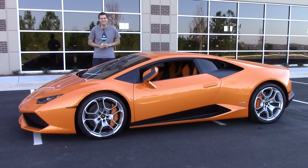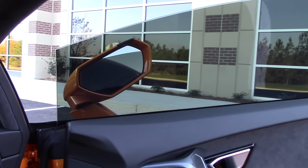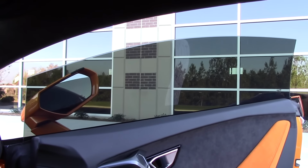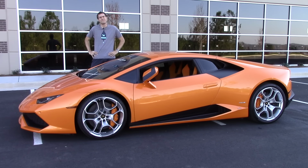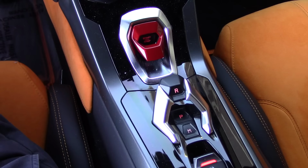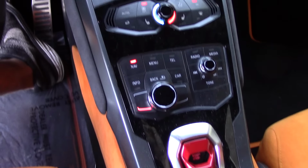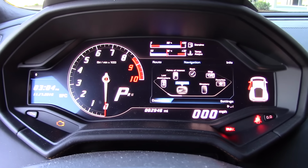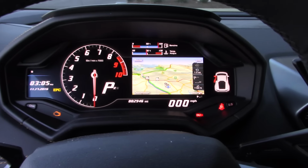Something else I've noticed, this is one of the strangest shaped windows I've ever seen. The car is like a wedge shape, but the window is like a deformed rectangle. If only it could have been a hexagon. Here's something else that's interesting. There's no center touchscreen with a navigation system or a lot of infotainment options. Instead, everything is in the gauge cluster, including the map.